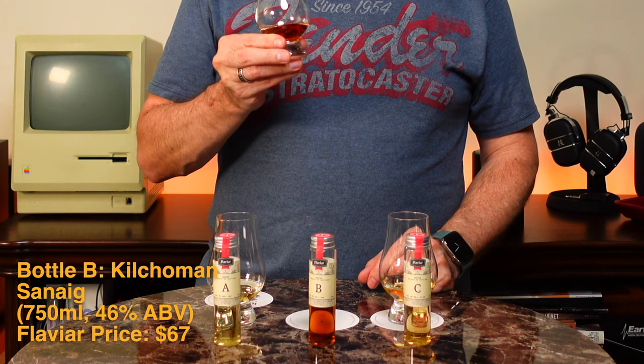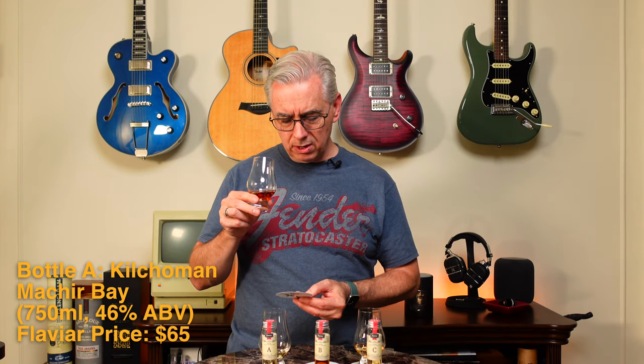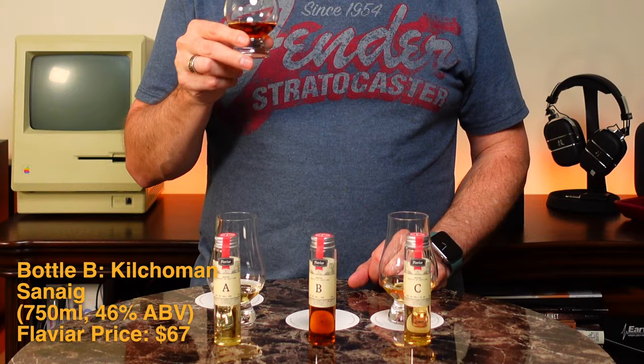And this is also a 46% ABV. The first one, I don't know if I said it or not, is Machir Bay. And B is Sanaig, which I'm probably saying wrong. Color is so much different on B.